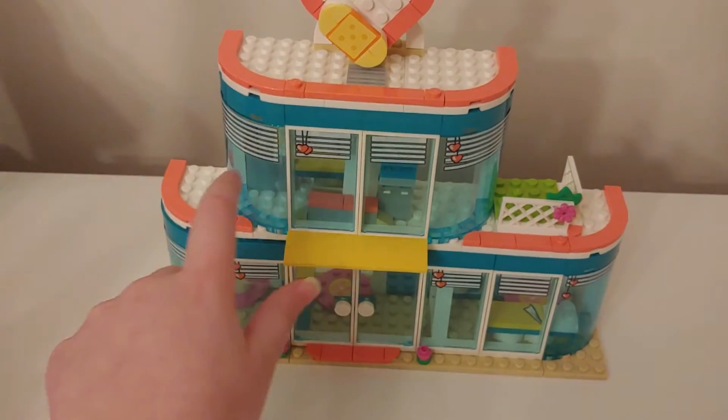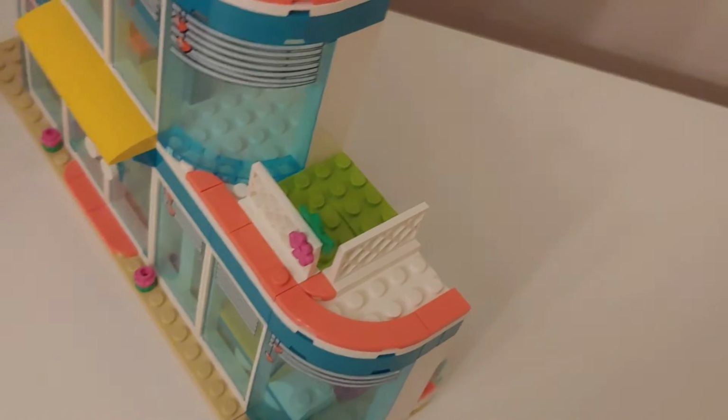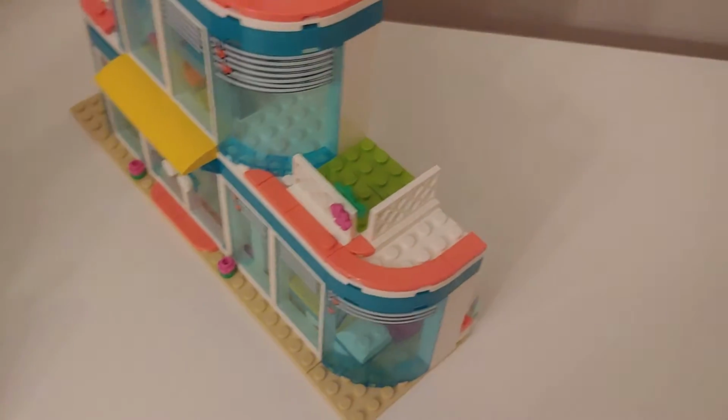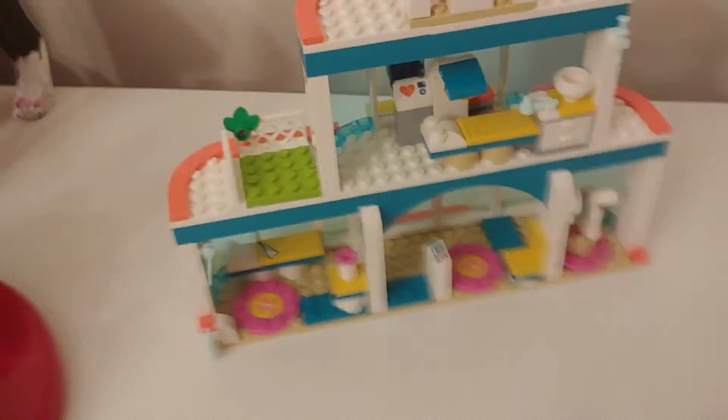And it has all of these and everything. It has a little outside garden-like thing. So that's cool too. I really like these little blocks. They look super cool.